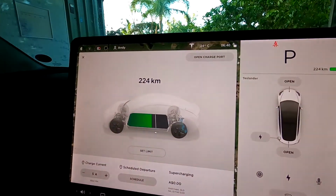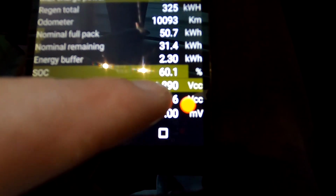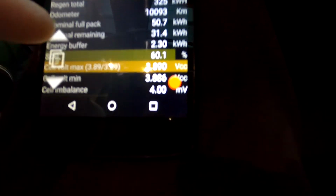So this morning we are starting with 224 kilometers, which is exactly 60.1% state of charge. Oh, this is so touchy. I need to have the car on 80% tomorrow morning. I don't know how to do that.